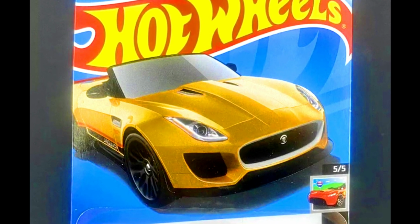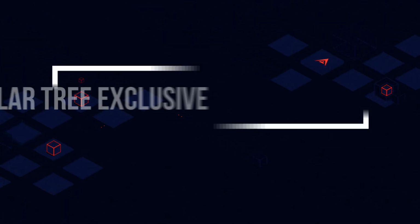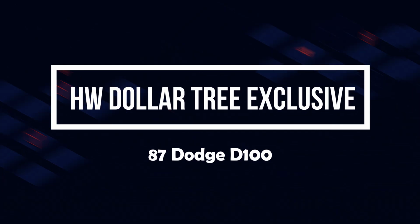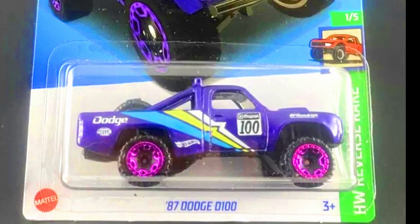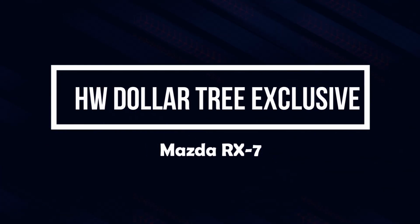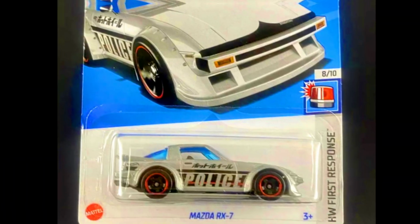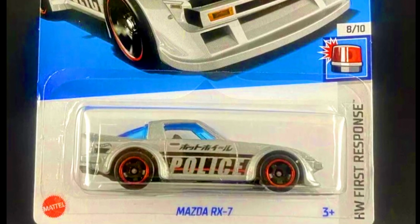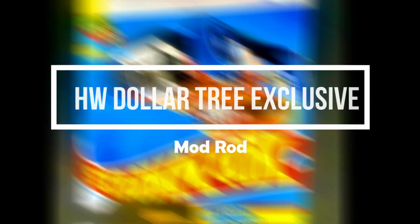Now let's check out the Hot Wheels Dollar Tree exclusive cars. A 2015 Jaguar F-Type Project 7. A 1987 Dodge D100. A Mazda RX-7. And a Mod Rod.